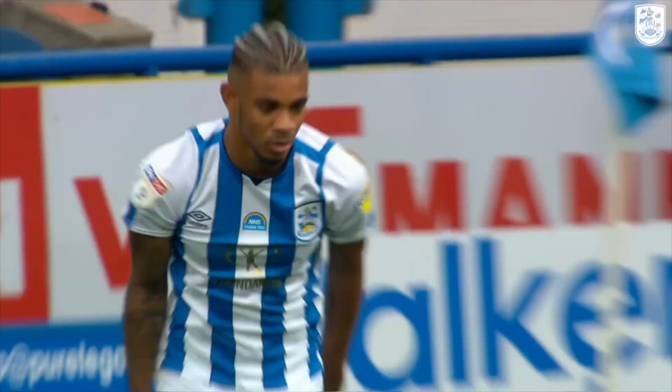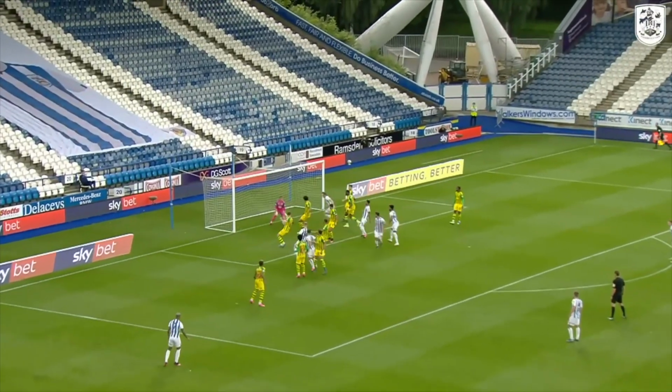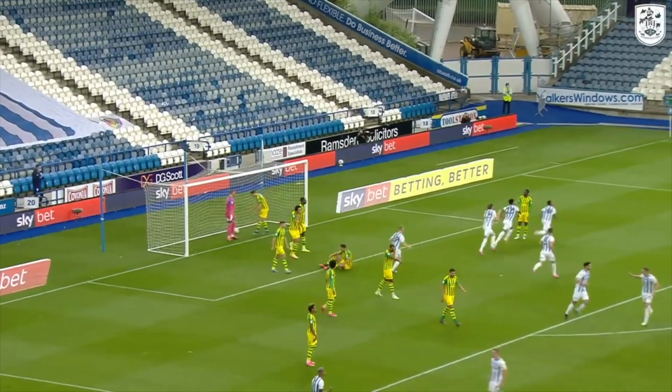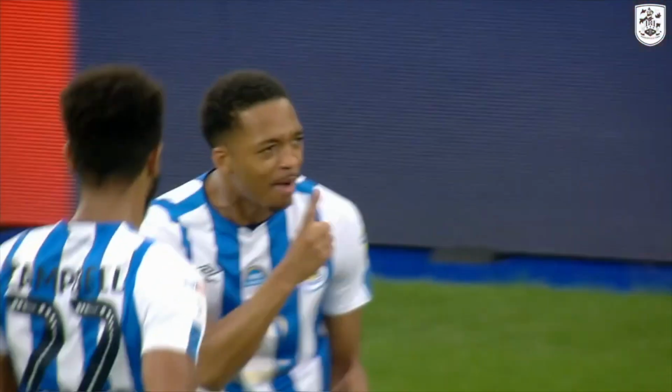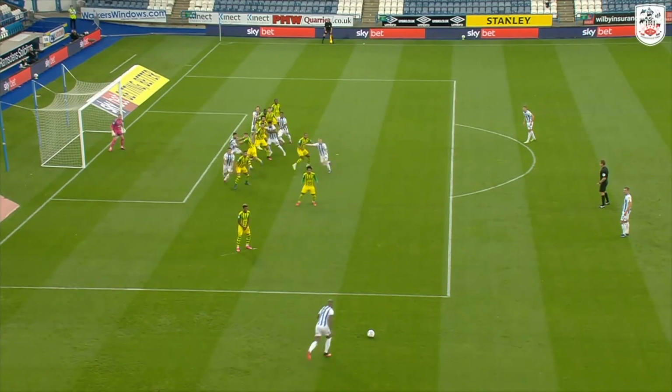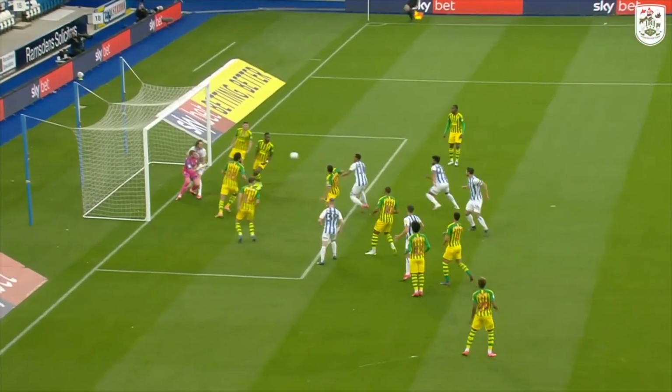Huddersfield strike early. It is Bacuna's delivery straight towards goal. Saved by Johnston, put in. What a massive goal for Huddersfield Town, as it's knocked in by the former West Brom player Chris Willock. Disastrous start for West Bromwich Albion.